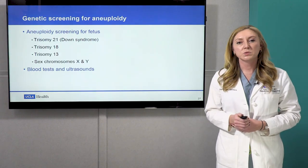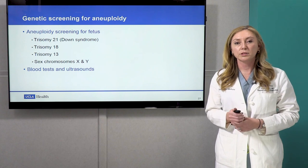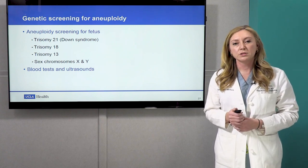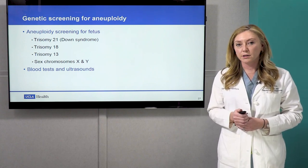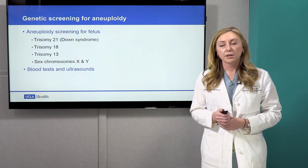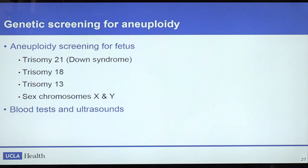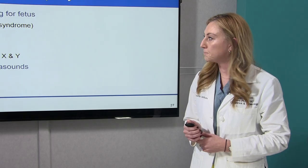So one of the main things we do is look for Down syndrome or other signs of aneuploidy, which is an abnormal number of chromosomes. Down syndrome affects about 1 in 700 babies in the United States, and it does increase with maternal age. The other common conditions that we look for are trisomy 18, which is an extra chromosome 18, trisomy 13, which is an extra chromosome 13, and then the X and the Y.